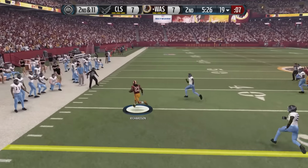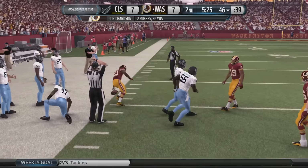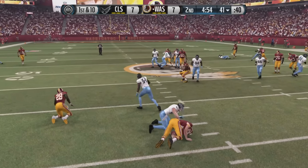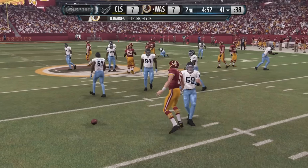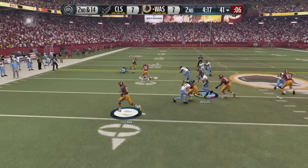2nd and 11, Richardson on the outside this time, and he is going to have a great run up to about the 46-yard line. Play action. Barnes is going down. Justin Brown making the stop there. He has been great so far throughout the preseason. Got to be happy with what we've seen from him.